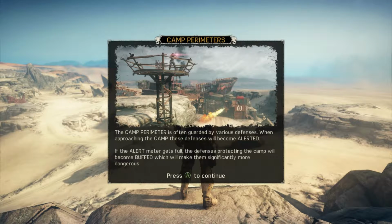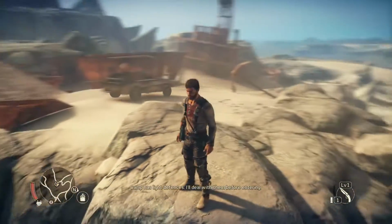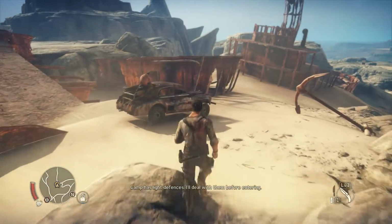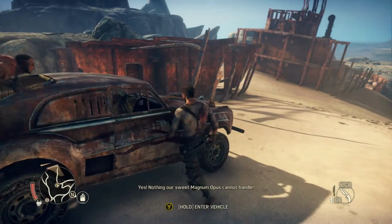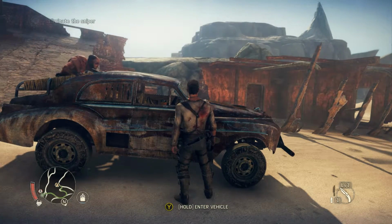Camp perimeter. The camp perimeter is often guarded by various defenses, and approaching the camp, these defenses will then become alerted. If the meter gets full, the defenses protecting the camp will become buffed, which will make them significantly more dangerous. What'd your spies say? Camp has light defenses. I'll deal with them before entering. Yes, yes. Nothing our sweet Magnum Opus cannot handle.